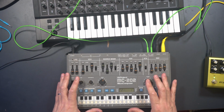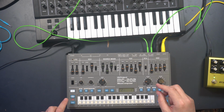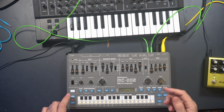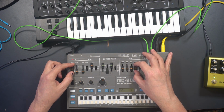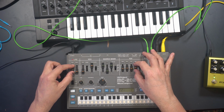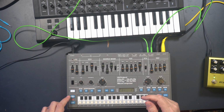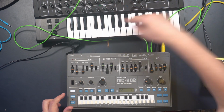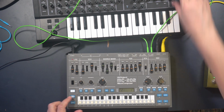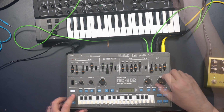So it took me ages to remember, but I've stuck two sequences in here. So one of them is going. And the other one's going other channel. Like that. And I have connected channel 2 via CV and gate to VCO2 of the Malevolent. Turn this down so you can hear that. Together we can do this.